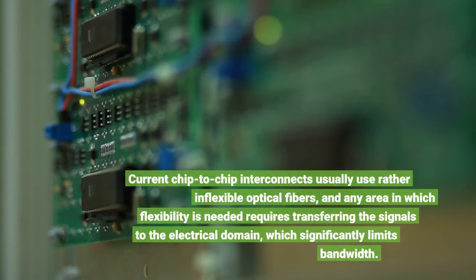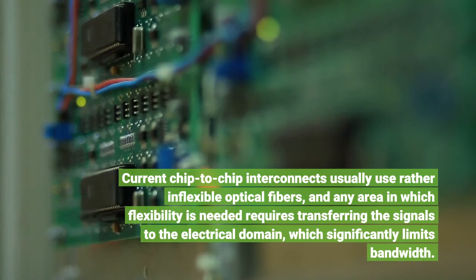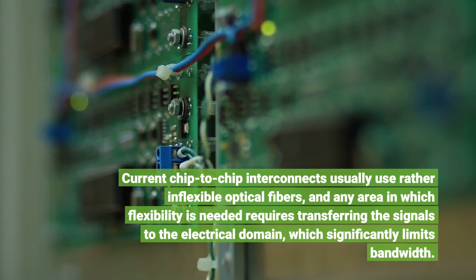Current chip-to-chip interconnects usually use rather inflexible optical fibers, and any area in which flexibility is needed requires transferring the signals to the electrical domain, which significantly limits bandwidth.